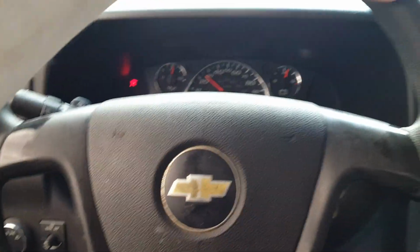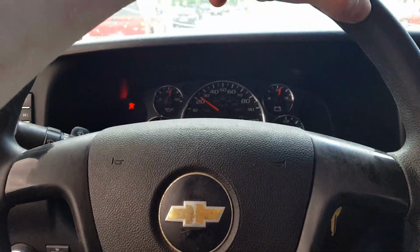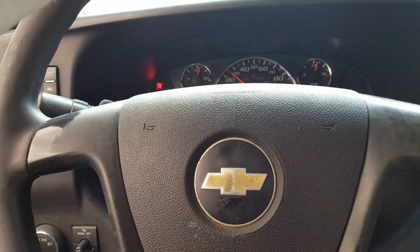I tried multiple times to clear that code, and every time I would start the engine afterwards, the code would come right back and it would run terrible. It was like it was misfiring. I attempted to clear that code with the engine running, and immediately that light went off. It started running better, running smoothly.